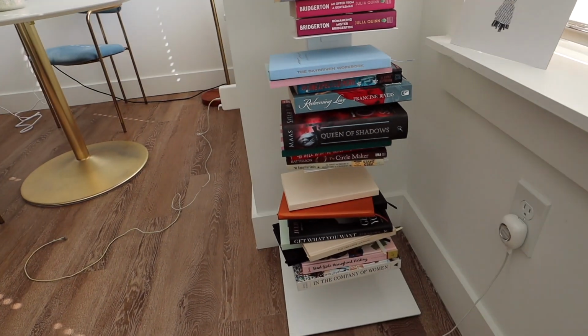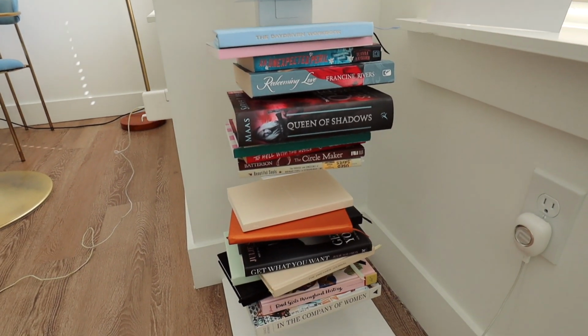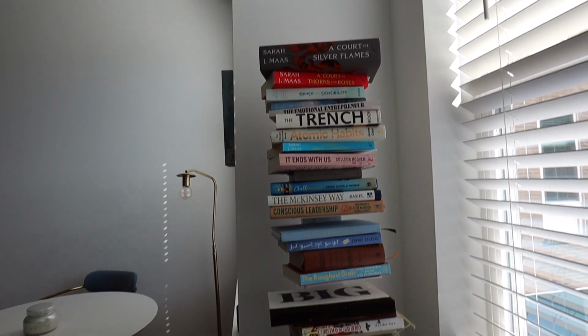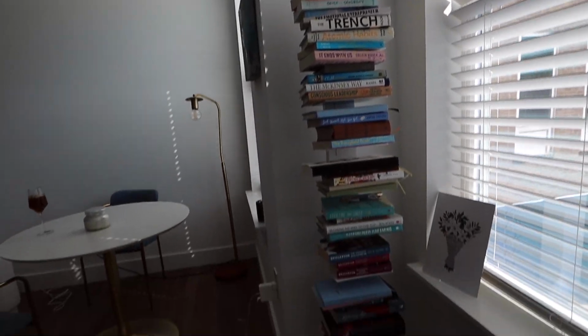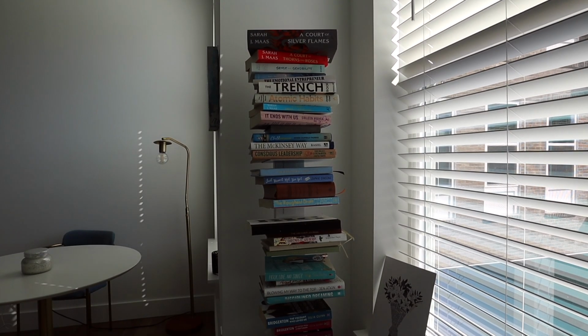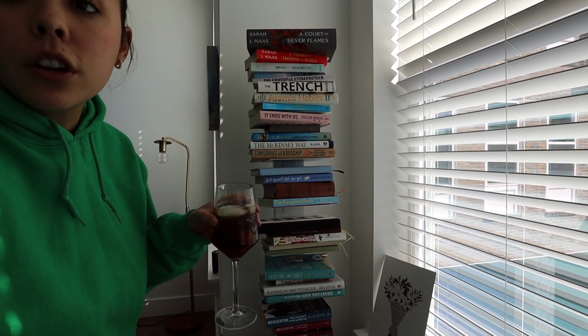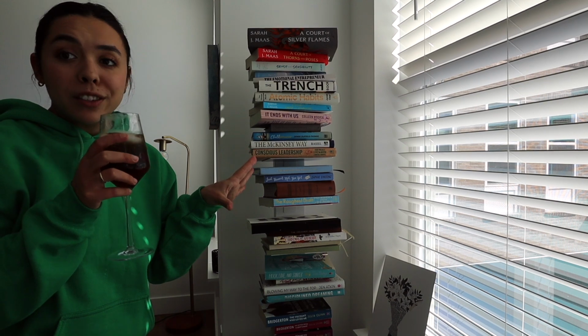All right, I think I want to organize these, like self-help together, journals, and then kind of group them together by genre or author. We'll see what happens. I actually haven't bought a book yet this year because I get everything from my library on my Kindle, but this is making me want to buy some new books.